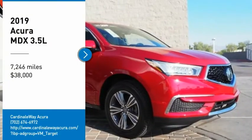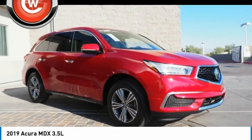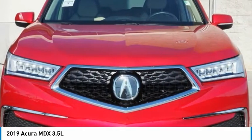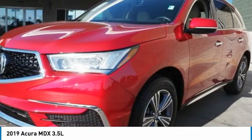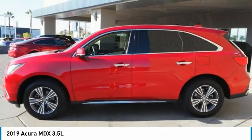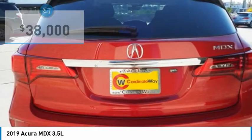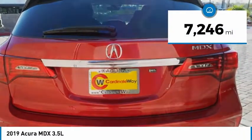Take a ride in the 2019 MDX. The Acura MDX is a wonderful choice if you're looking for a mid-size luxury crossover SUV, thanks to its high safety scores, a strong engine, all-around utility, and capable handling, and is priced below $40,000. This vehicle has less than 8,000 miles.